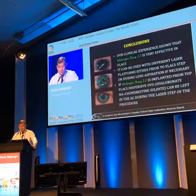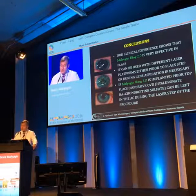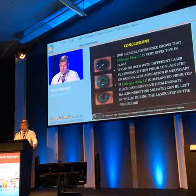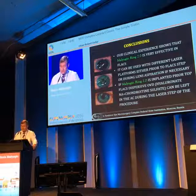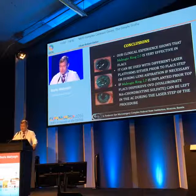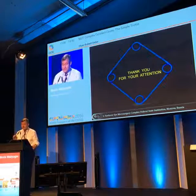So to conclude our experience, it was shown that the Meridian Ring, the second generation, is very effective in femtosecond laser-assisted cataract surgery. It can be used on different laser platforms, can be implanted prior to flex using dispersive viscoelastic, and provides stable, safe, and reliable results.